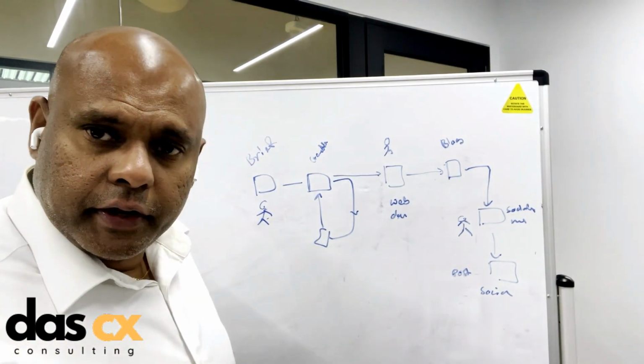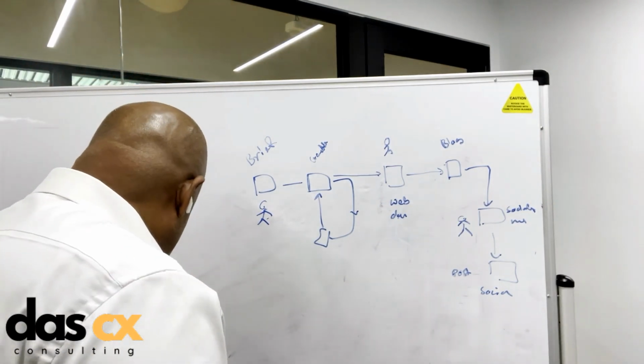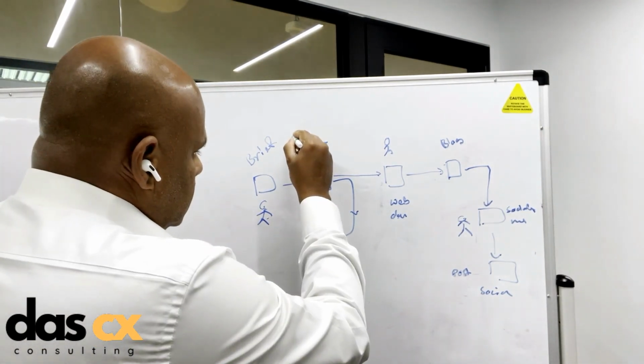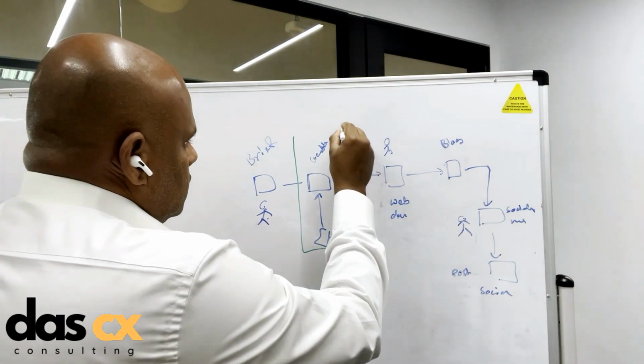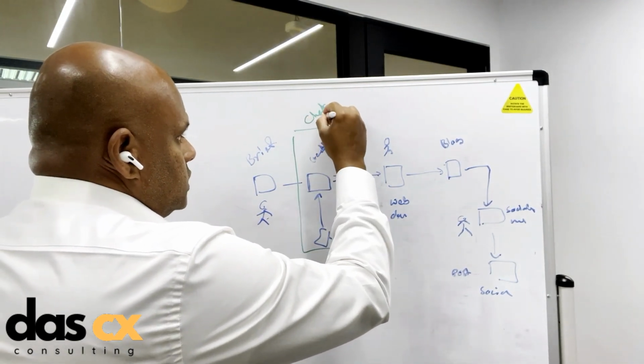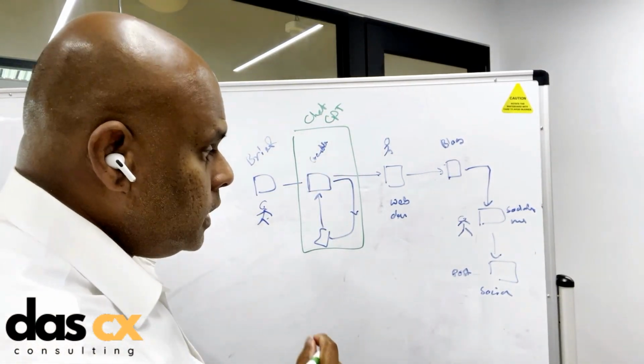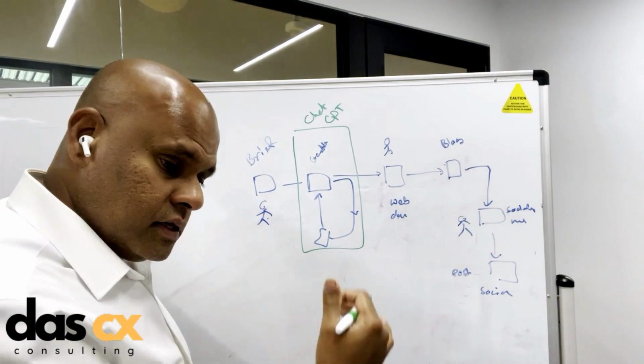So with generative AI, one of the things a lot of businesses did was they replaced this piece with things like ChatGPT, right? The smarter ones went one step ahead.